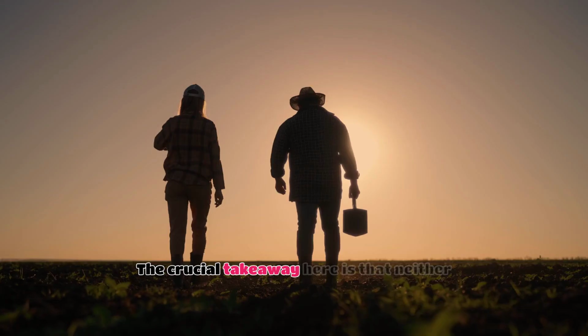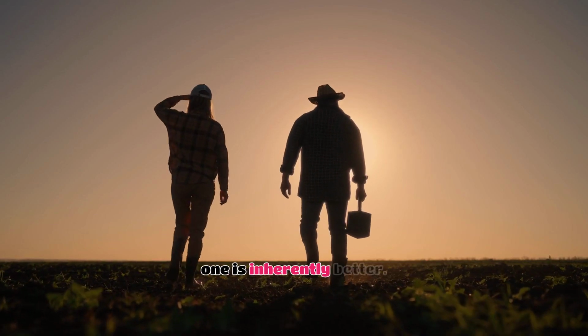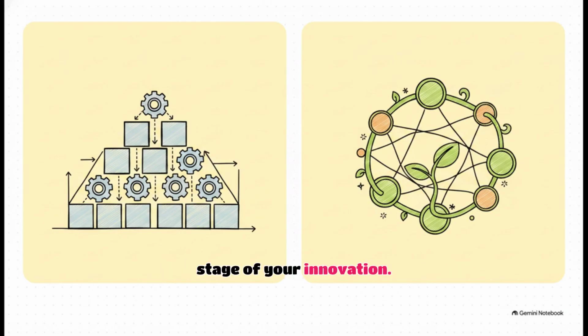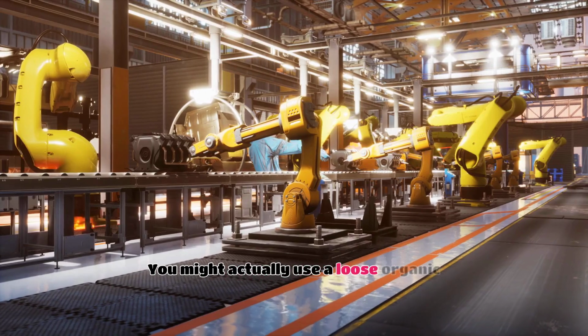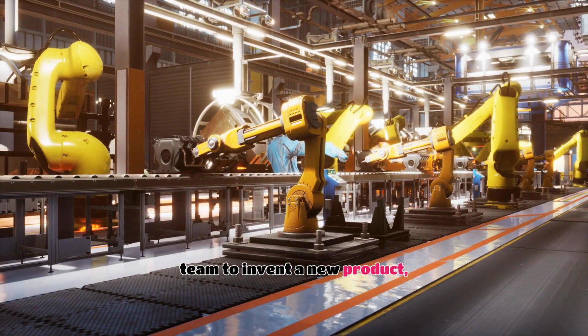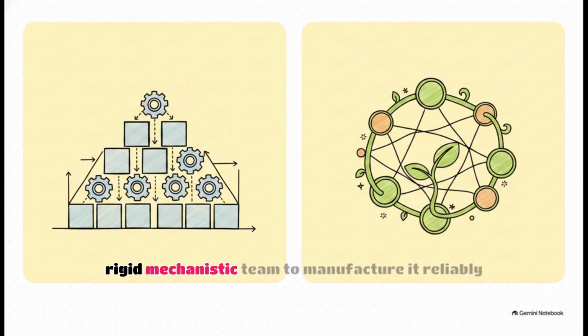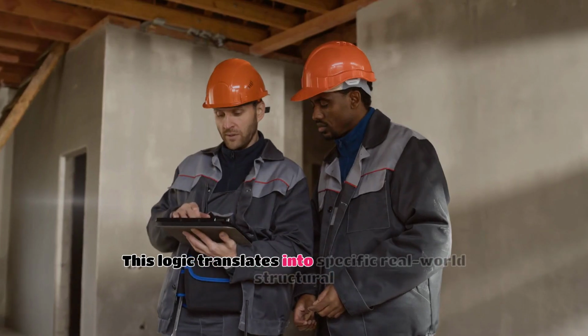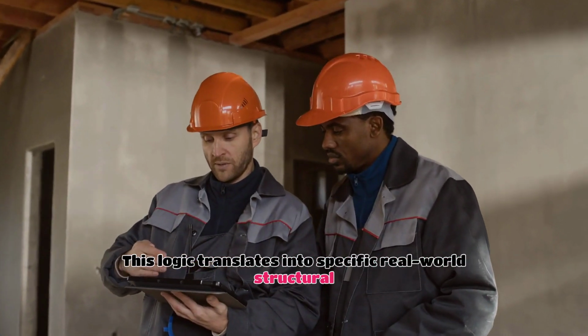The crucial takeaway here is that neither one is inherently better. The right choice depends entirely on the stage of your innovation. You might actually use a loose, organic team to invent a new product, but then hand it off to a rigid, mechanistic team to manufacture it reliably at massive scale. This logic translates into specific, real-world structural blueprints.